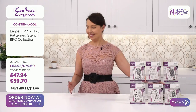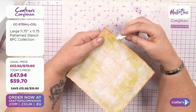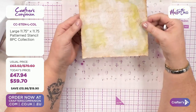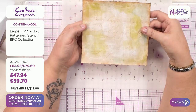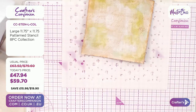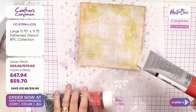Yeah. So I've just used my little paper distressor and I've gone round all the edges and literally roughed them up to make them look aged. All right, so that was step one. Then I've added a little bit of gesso. The white gesso we've also got on the show, which comes in a tube like so.